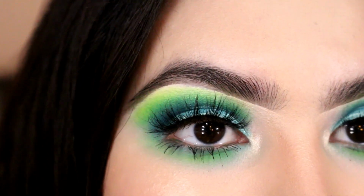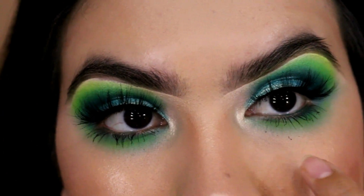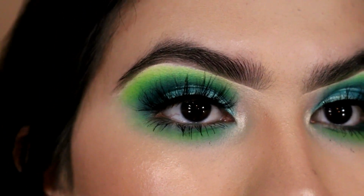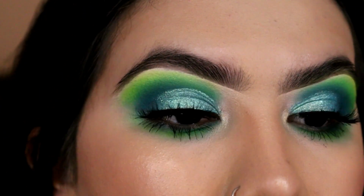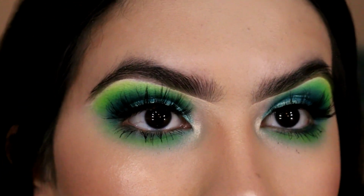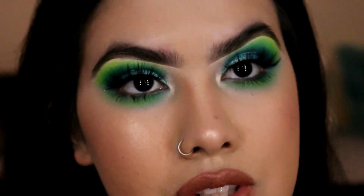I'm quickly gonna zoom you in. Don't mind the mascara that I accidentally smudged underneath. But yeah, I feel like it looks a little bit more bright in person. I feel like it looks a little bit washed out on camera, but I still really dig it and I think it's really cute.